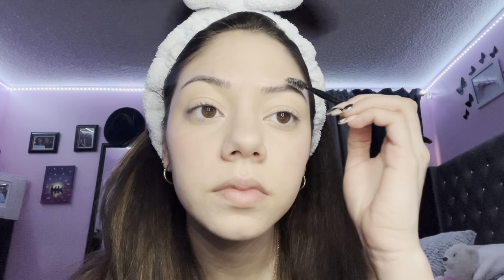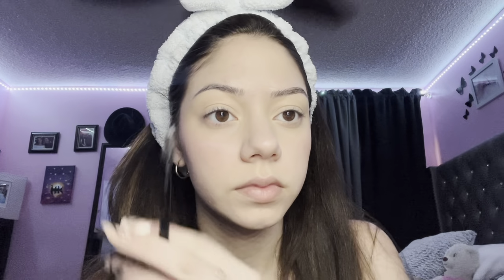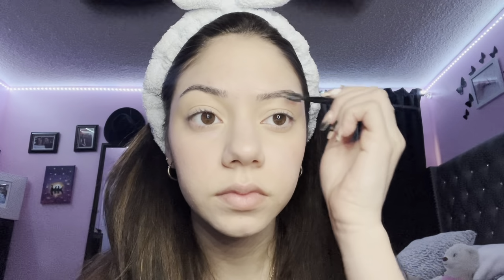Alright, now my next step is eyebrows. I'm just using Vaseline on a spoolie to kind of get it to the shape that I want it to be at. I think my natural brows are pretty full and they have a nice shape, so I don't really fill it in that much. I just kind of shape it the way that I want it to.